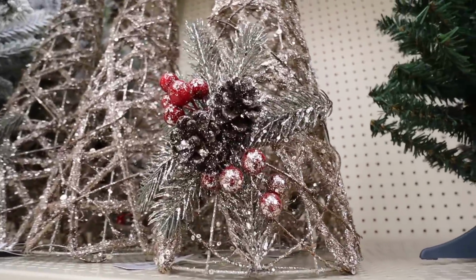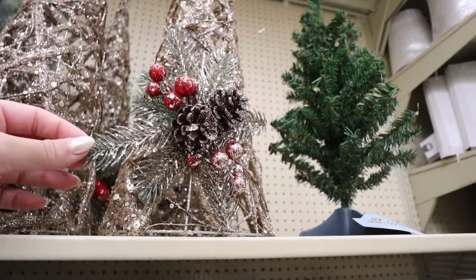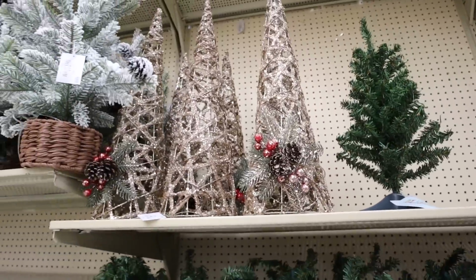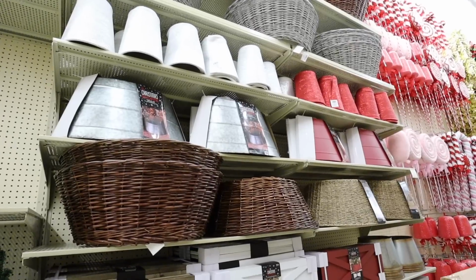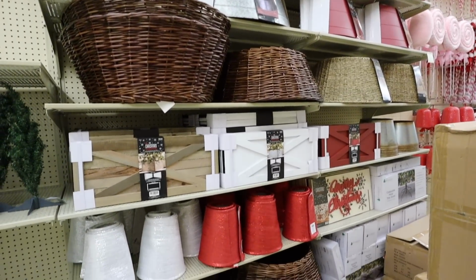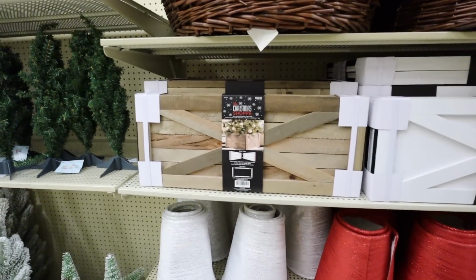They do have some light decorations, some glittered berries, some pine, as well as pine cones. Those are super pretty. I'm sure we're gonna find those in a ton of different sizes as well. Right here they have a bunch of tree collars and different tree boxes that you can put at the bottom to make it more decorative.